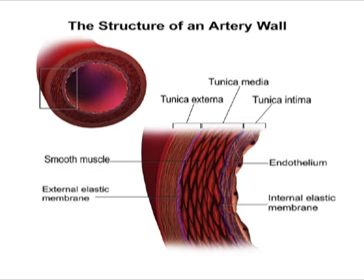Two further tunics that surround the endothelium are the middle, called tunica media, which is composed of smooth muscles, while the outer, known as tunica externa, is a connective tissue containing collagen and elastic fibers. The elastic connective tissue stretches and supports the blood vessels, while the smooth muscle layer helps to regulate blood flow by altering vascular resistance through vasoconstriction and vasodilation.